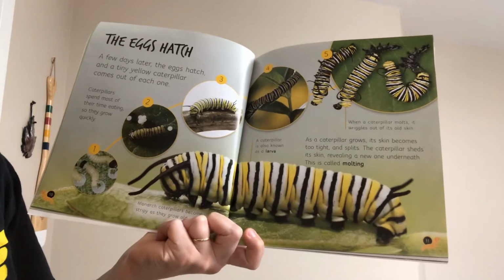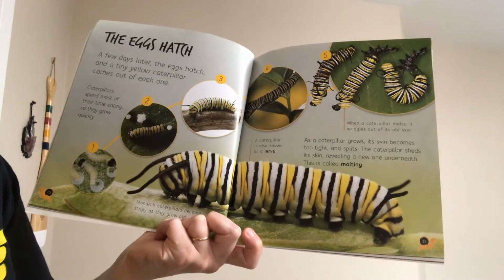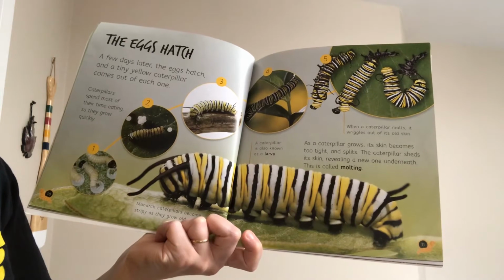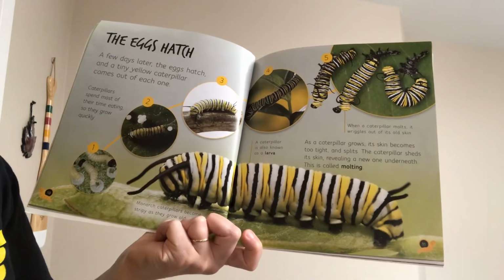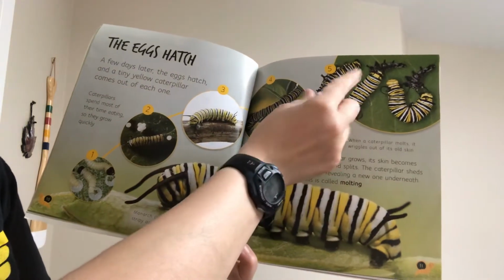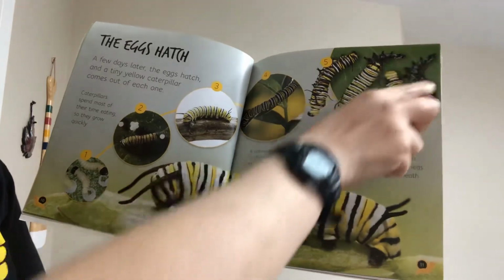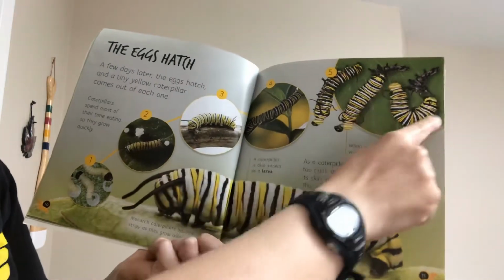As the caterpillar grows, its skin becomes too tight and it splits. The caterpillar will then shed its skin, revealing a new one underneath. This is called molting. So here you can see it molting. So it's splitting its skin and it's popping that out. So it's the old skin and there's the new skin underneath.